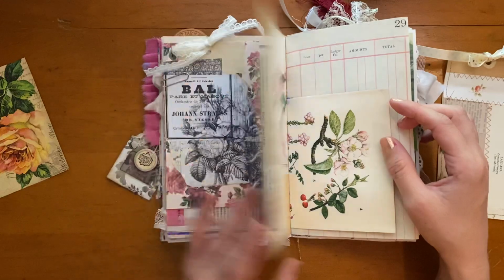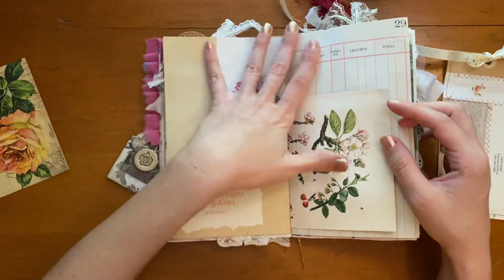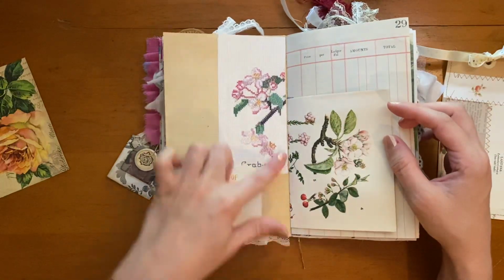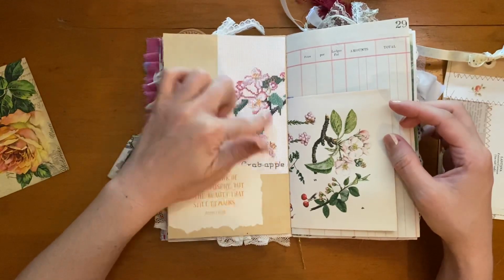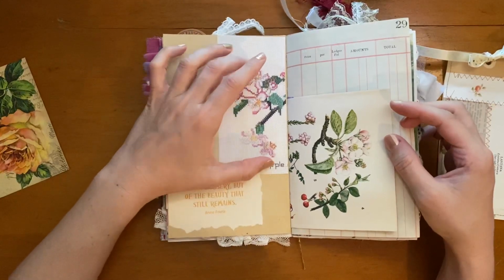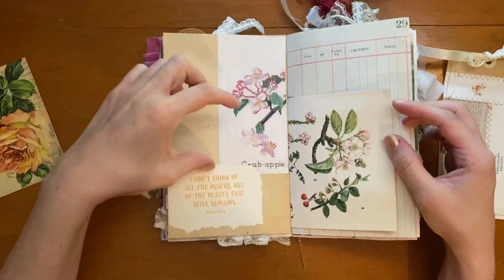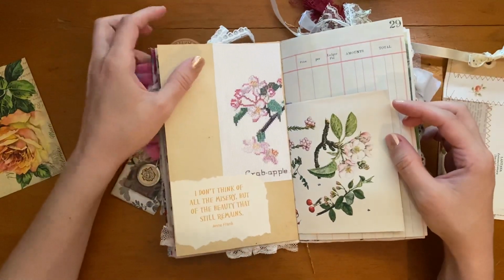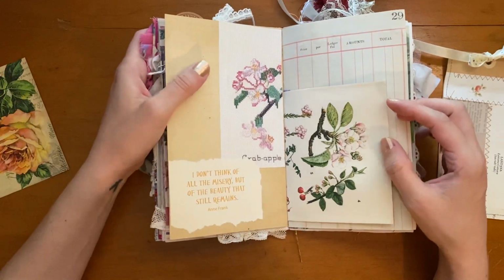Anyway, so then on the next side is just another really blank layout. I loved all the pinks and just added on a few little things. This is from one of my ephemera kits, and it was this really pink set. So I just clipped out that part of it and then added on this little quote from Anne Frank. It says, "I don't think of all the misery, but of the beauty that still remains."